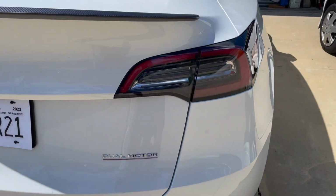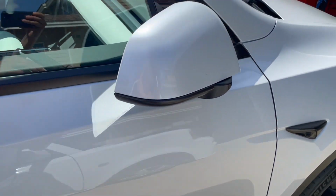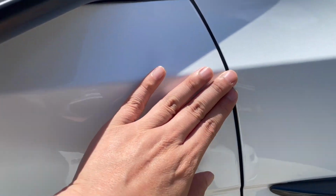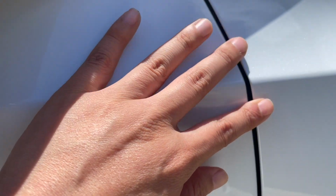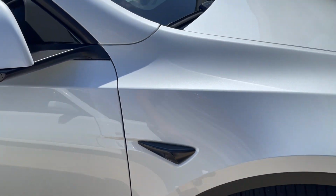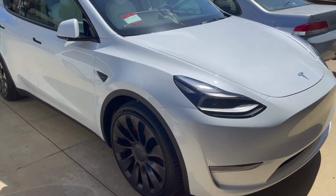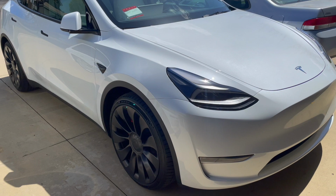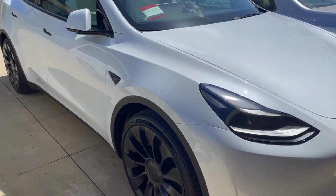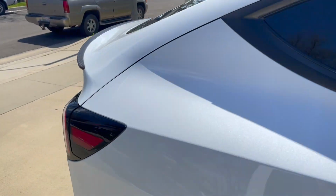The only other thing is this area right here, and notice that the fender's popping out a little bit. I don't know how they're gonna adjust it, but he took pictures of that, and then he submitted it as well. Other than that, everything else is a-okay to me.